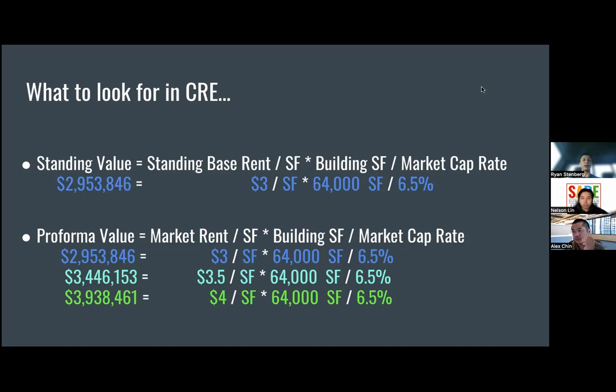In reality, I think there's a good chance of landing above all of these numbers, but we like to look at the spectrum: would we be satisfied with the pro forma value of this building if the tenant were to leave and we had to release it? So this is how we look at commercial real estate.